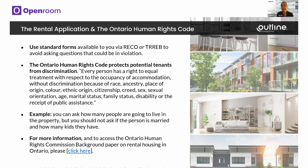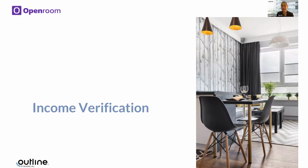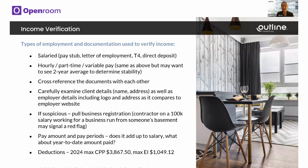Obviously, this is a big topic of its own. When you get the copy of the presentation, I included the link on the Human Rights Commission and rental housing. There's a very good article where you can dive into more details on that. So, one of my favorite parts here: income confirmation.